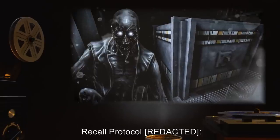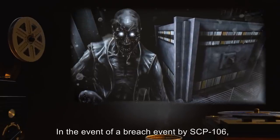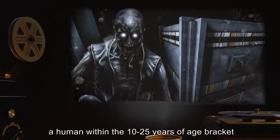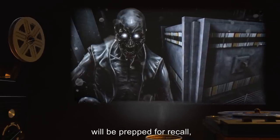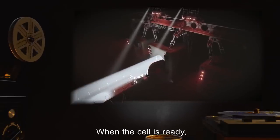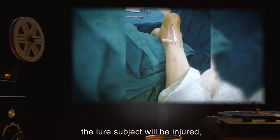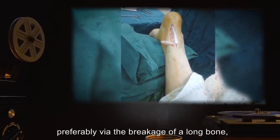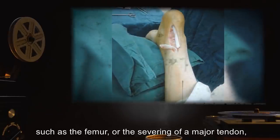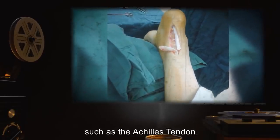Recall protocol. In the event of a breach event by SCP-106, a human within the 10 to 25 years of age bracket will be prepped for recall, with the compromised containment cell being replaced and restored for use. When the cell is ready, the lore subject will be injured, preferably via the breakage of a long bone, such as the femur, or the severing of a major tendon, such as the Achilles tendon.